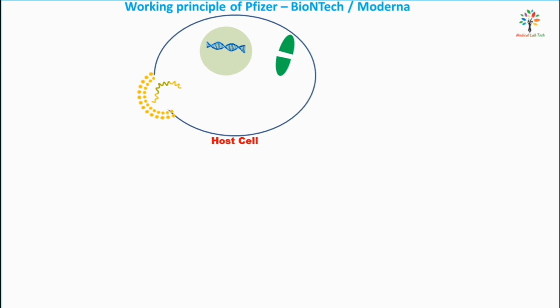This mRNA has the codes for the spike protein of the SARS-CoV-2 virus. So in order to produce those spike proteins, the mRNA has to reach the ribosome. It will not go to the nucleus. Once the mRNA reaches the ribosome, the ribosome will read the codes in the mRNA and produce the proteins. In this case, the virus spike proteins are the codes in the mRNA. So the virus spike proteins will be produced.